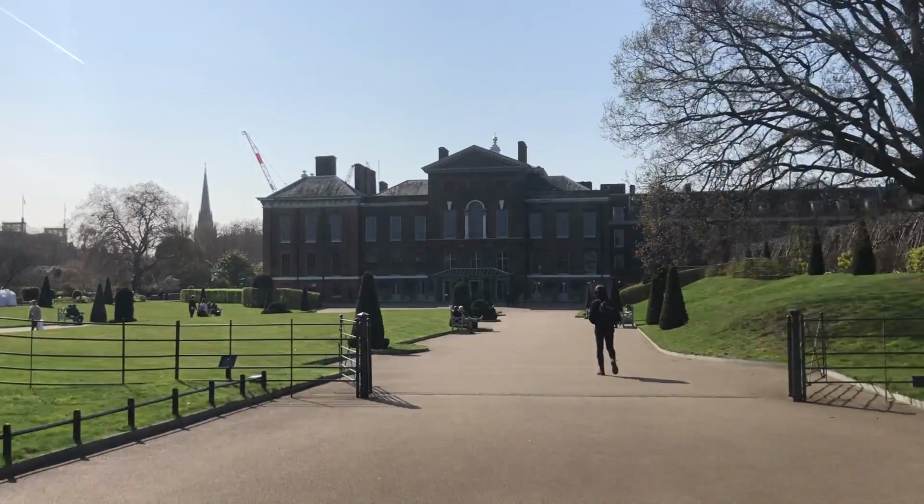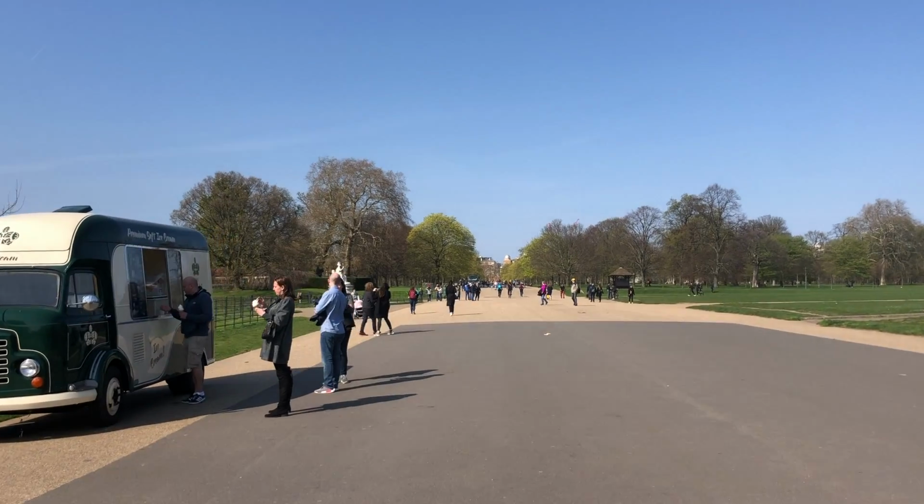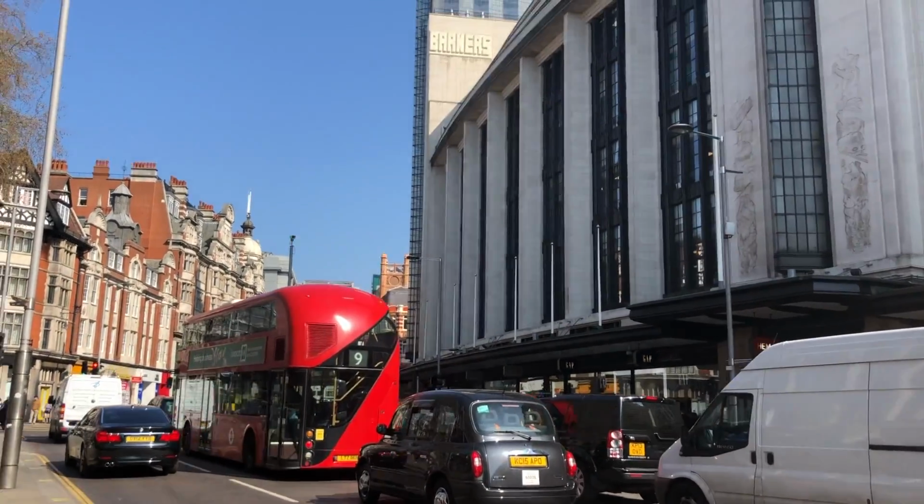So realistically, the only thing I can do is just walk, right? I'm in London, it's April time, it's not hot, it's really not hot. So if I walk around, just a brisk walk, I'm not going to build up a sweat. So that's something which I've been doing on a day-to-day basis.